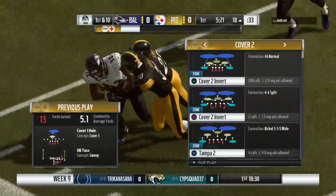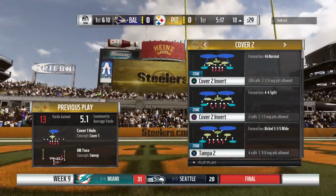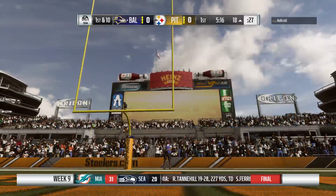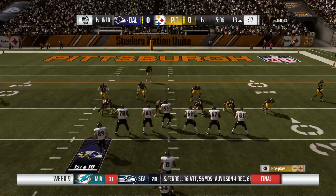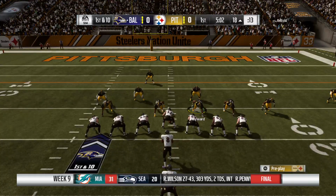Quite the opening drive march they're on right now. It looks a lot like what we saw in practice prior to the game, doesn't it? You know, because on that last big practice beforehand, you go through your offensive script. You go through your play calling. You go through all the stuff and establish things, and it looks like it's going like clockwork right now for them. Here we go now.